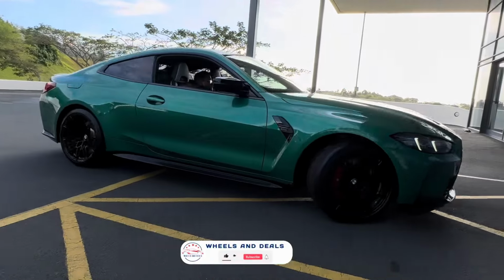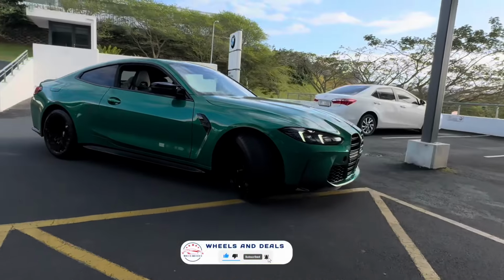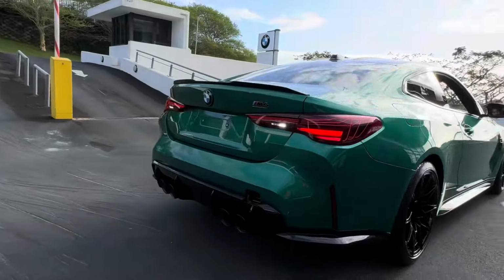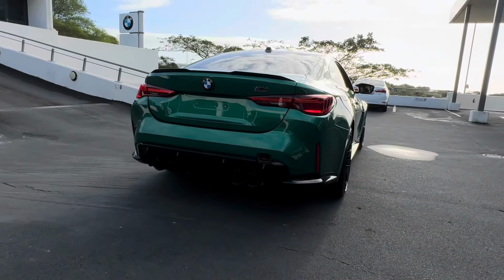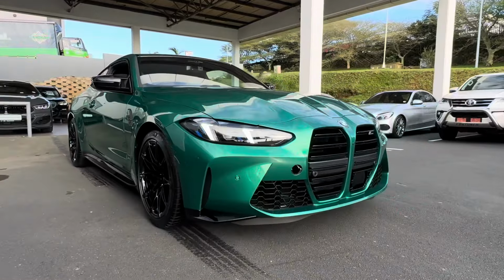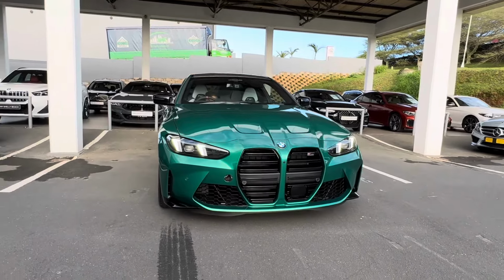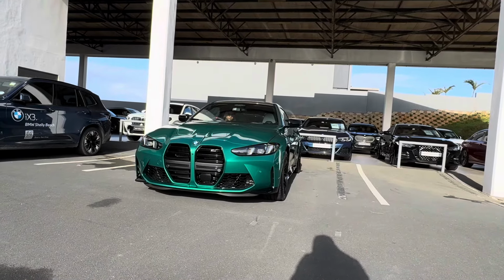Let's talk about the exterior design of this M4. It features a bold and dynamic presence, showing BMW's commitment to combining performance with aesthetic appeal. The car's design is aggressive yet refined, making a strong statement on the road. The front end is dominated by BMW's iconic kidney grills, which are larger and more pronounced than ever. These kidney grills are not only for a distinctive look, but also improve the airflow for engine cooling. And you get a prominent M4 badge on it.